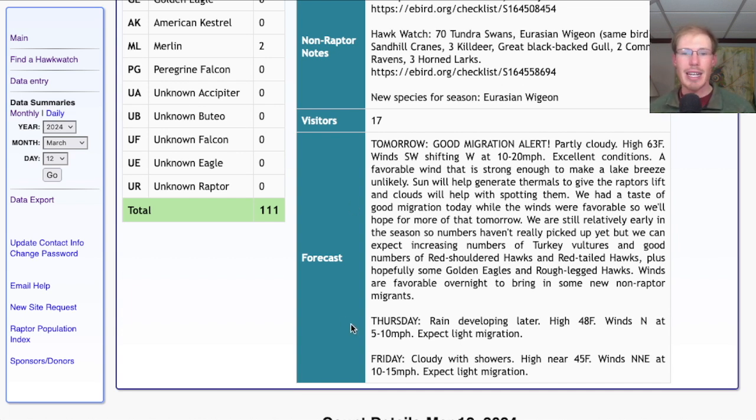For Thursday, we're looking at rain developing later in the day, high in the upper 40s, and light northerly winds. Less favorable wind direction, would only expect light migration. And for Friday, it's looking cloudy with showers and a high near 45, and north-northeast winds at 10 to 15. That's an unfavorable wind that's fairly strong, going to be chilly, and would not expect much migration.